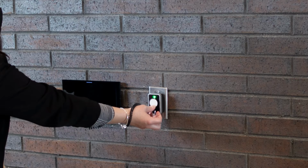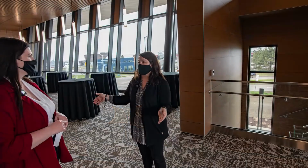All rooms are also locked. We have the master keys for people, so they do lock at night. We're able to give the key cards to the meeting planners as well, so they're able to securely lock their things and come and go as they need to.